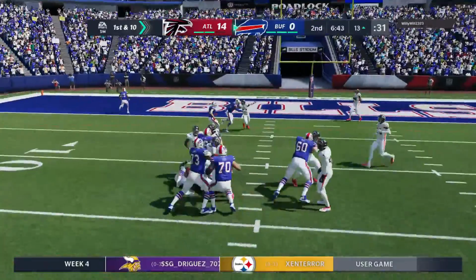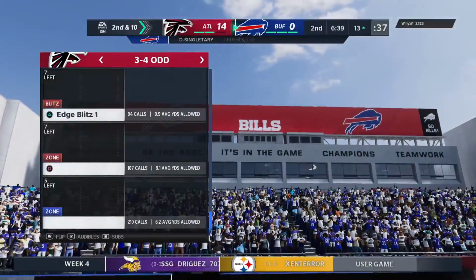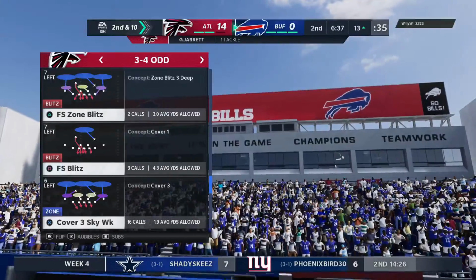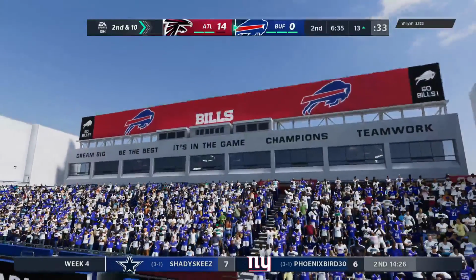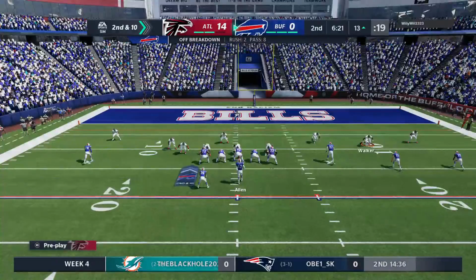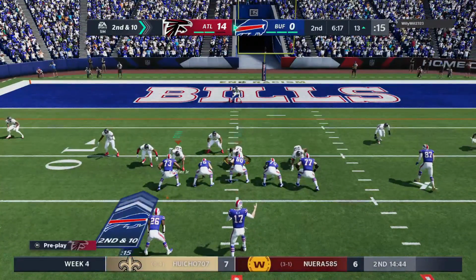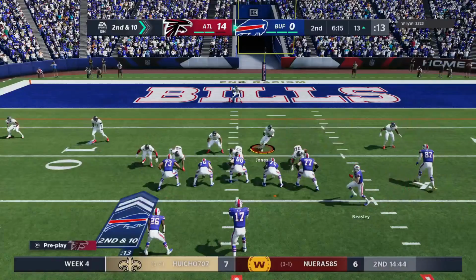Singletary here running out of the gun, and he's going to be met at the line of scrimmage and taken down. Grady Jarrett with the tackle. Ladies and gentlemen, that is a force of nature at the defensive tackle position. Yes, he's as big as they come, but still plenty agile. He's able to make a nice play there to swallow up the ball carrier.